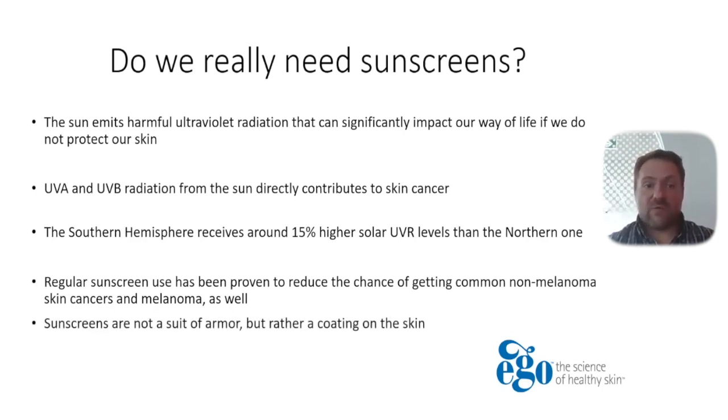We also need to be aware that sunscreens are not really a suit of armor. It's not a guarantee that no UV radiation will hit our skin, but rather it's a coating on the skin, and it has to be combined with all the other elements that Justine touched on in the introduction.